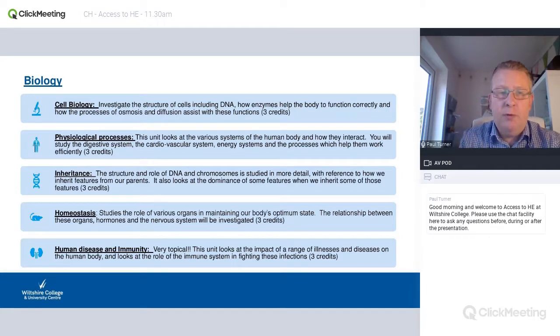You look at overall physiological processes, so things like the cardiovascular system, the digestive system, how we create energy and the energy systems used to do that. You'll also look at inheritance, which again is part of the DNA element of biology, and looking at how we inherit features from our parents, and looking at the dominant and recessive features that might involve.